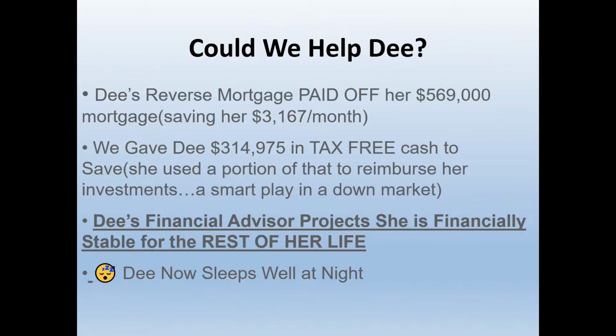So could we help Dee? Of course we could. I wouldn't have her as an example if we couldn't. So we got Dee a reverse mortgage, which paid off her $569,000 mortgage and saved her $3,167 a month. So that's a drastic monthly savings, especially when you're on fixed income. But that wasn't it. What did they say? But wait, there's more. We also gave Dee $314,975 in tax-free cash to save, and she used a portion of it to put back into her investments.